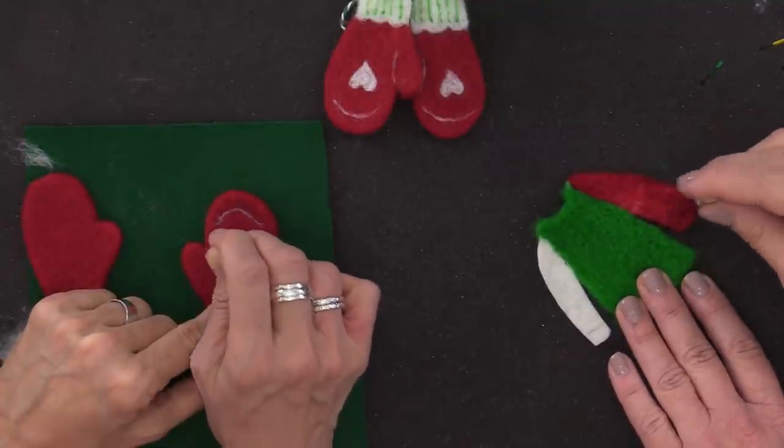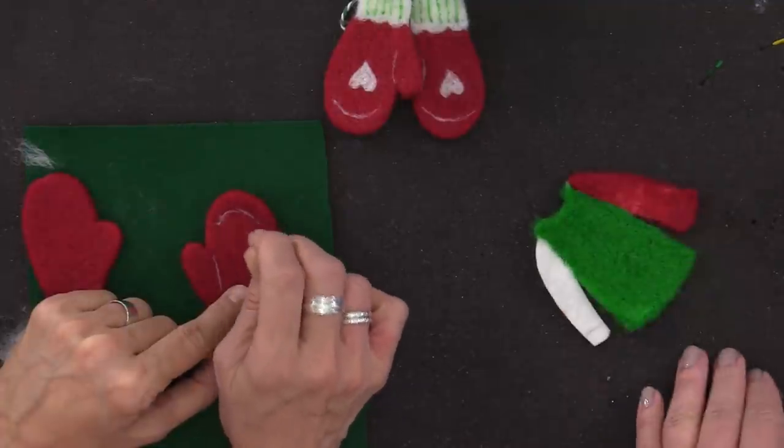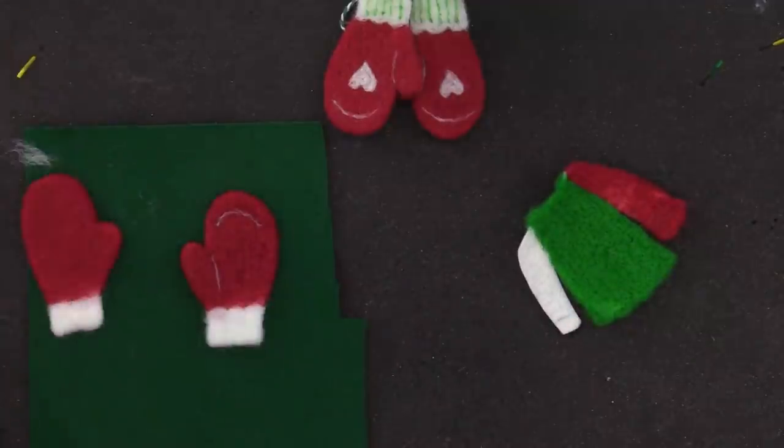Okay, so this is not the high level of finish that I love, but I spend a lot of time just getting this all needle felted down and all the white off and everything. Let's do a quick little heart.